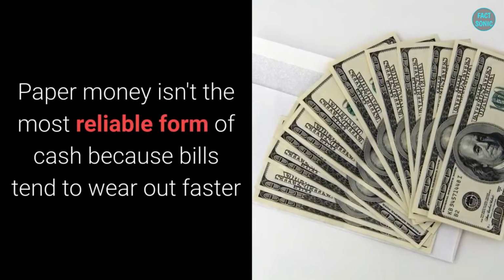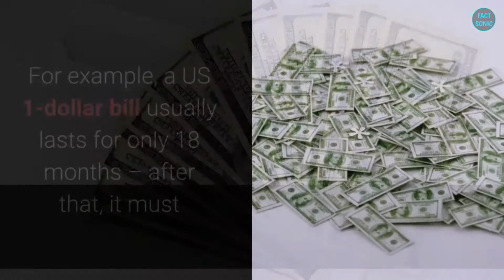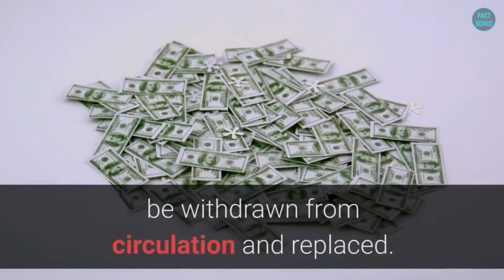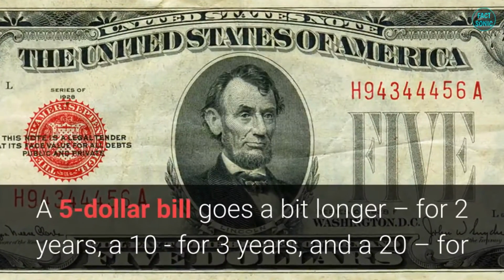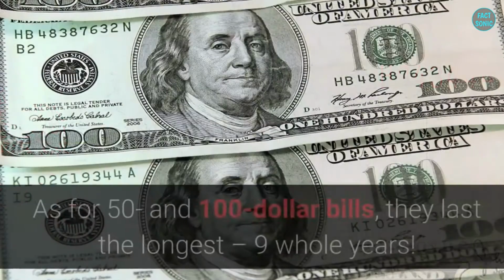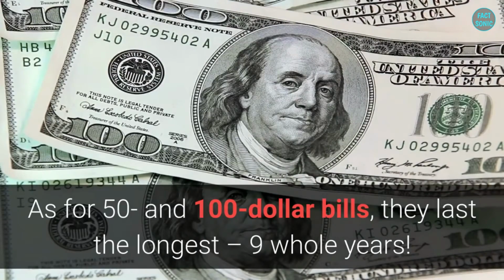5. Paper money isn't the most reliable form of cash because bills tend to wear out faster than you'd think. For example, a US $1 bill usually lasts for only 18 months. After that, it must be withdrawn from circulation and replaced. A $5 bill goes a bit longer, for 2 years, a $10 for 3 years, and a $20 for 4 years. As for $50 and $100 bills, they last the longest: 9 whole years.